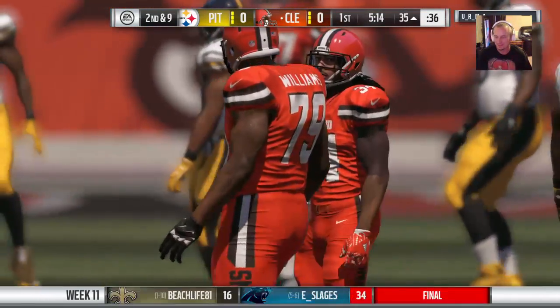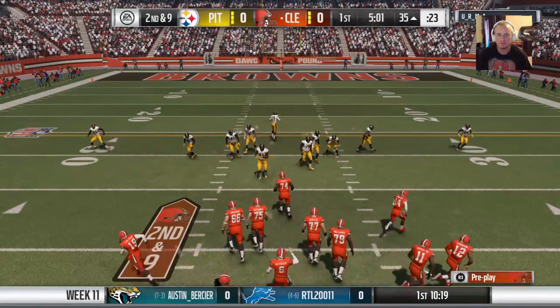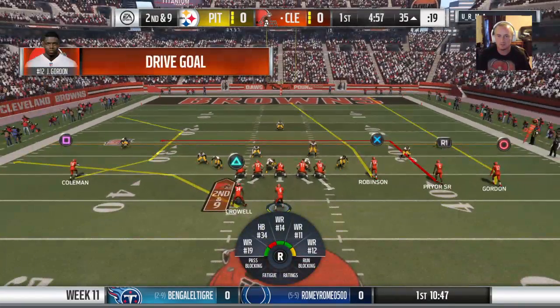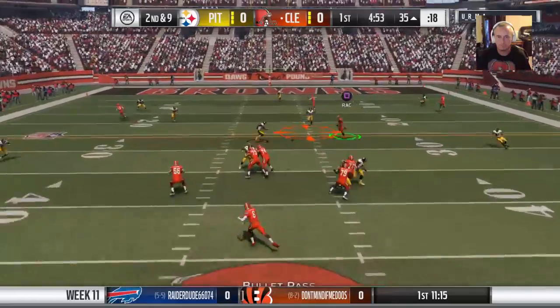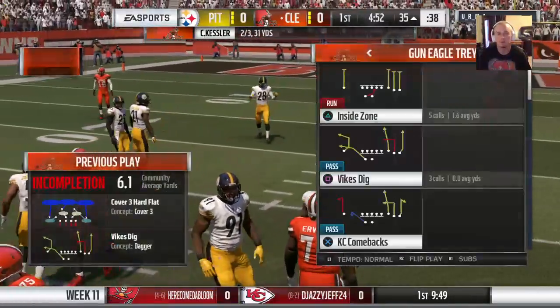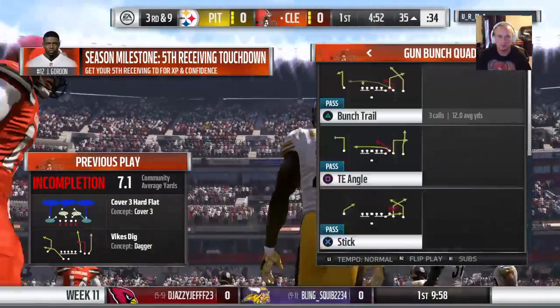Make sure that they keep the defense off balance and not able to just save the good stuff for when I need it. Save them fastballs. That's okay. On 2nd down, Kessler. And the hit jarred it loose. It's incomplete. He was looking for Terrell Pryor that time. 3rd down here.